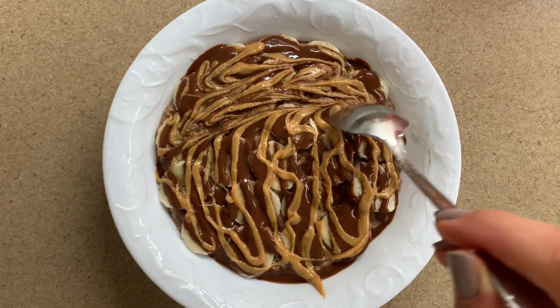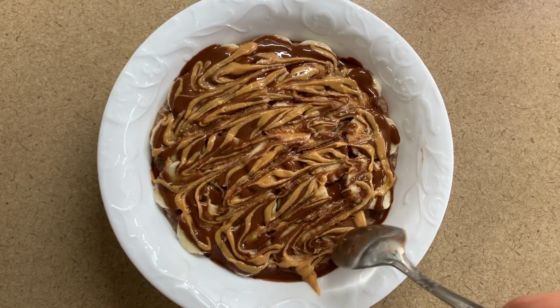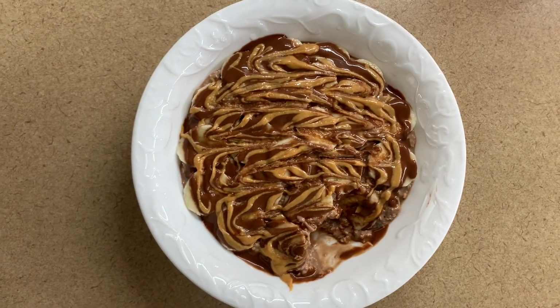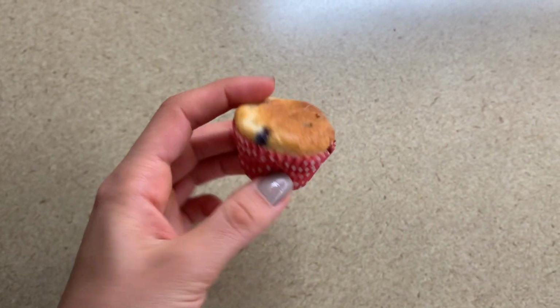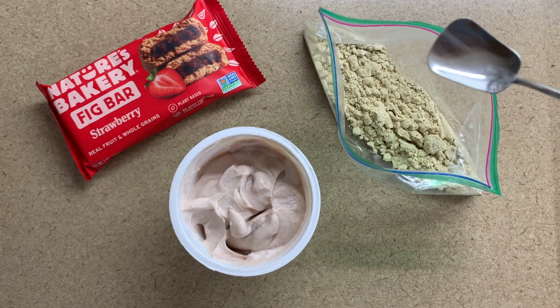And then the next morning I had chocolate protein oatmeal. Once again, so good. Literally eat it every day. It's the perfect post-workout meal. I don't know, I can't speak, but I had that. And then for a morning snack, I had one of these mini mixed berry muffins that we had at dinner the previous night. These are so cute and good.